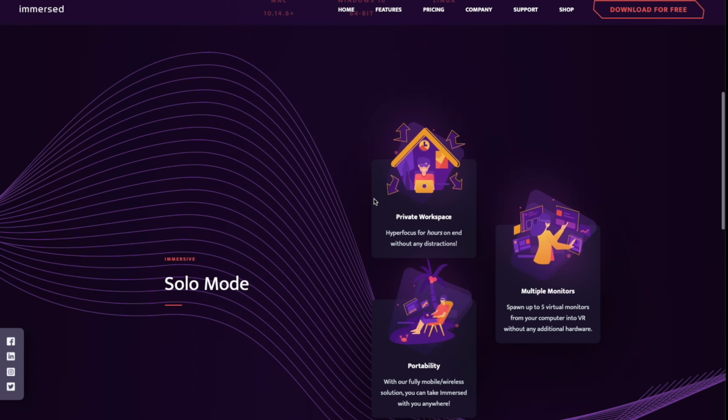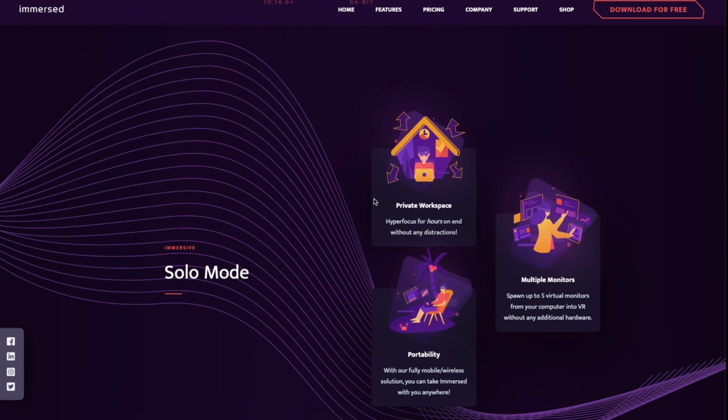My demonstration is really going to be focused on the solo mode. There's going to be an opportunity for you to see the private workspace using multiple monitors, and of course the portability. Because it's using a remote app, you can literally take your headset and access your desktop and work from anywhere in your home.